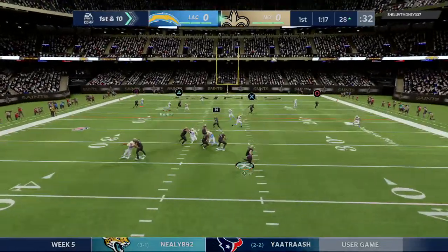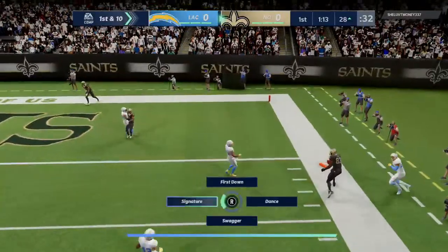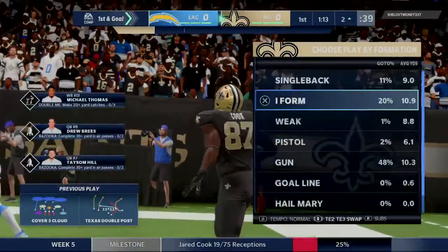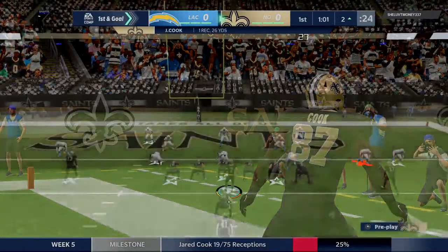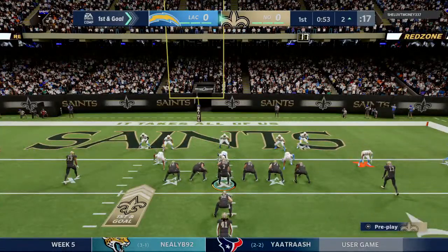Here's Hill now after the interception. Flushed out right. That's going to be caught. And all the way to the 2-yard line there before crossing over out of bounds. A good pickup there, 26 yards. From the 2, here's first and goal.